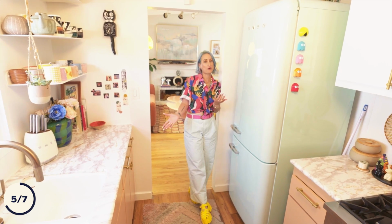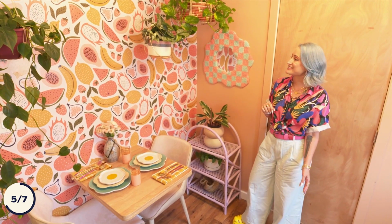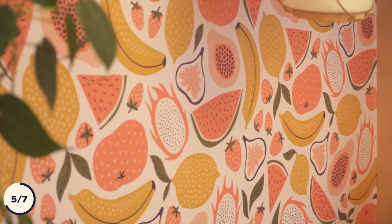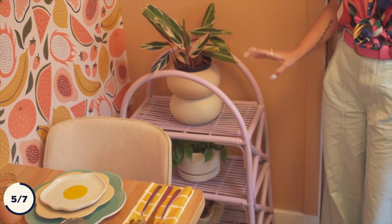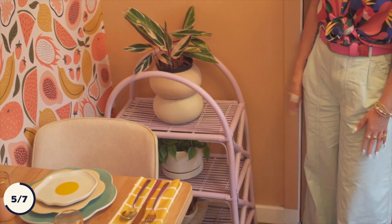It was all black and white before, and I love the way that it lightened and brightened it. This wallpaper is by Sur le Mur, and fruit salad belongs in your kitchen. Really fun, colorful. I spray painted this piece. I thrifted it for like 10 bucks, and it was just wood. So I spray painted it this lavender to be really fun.